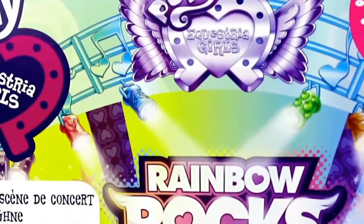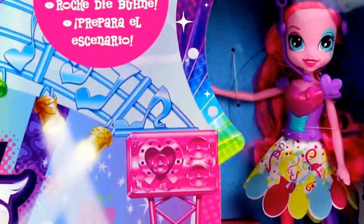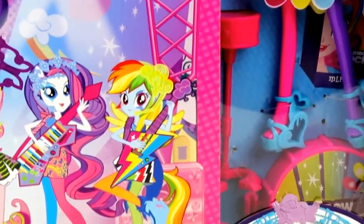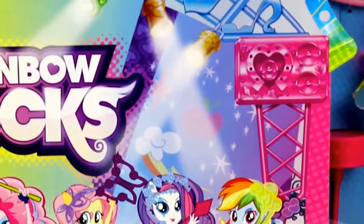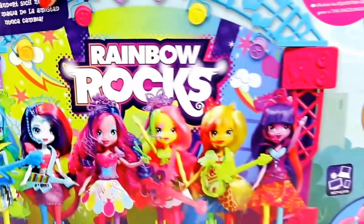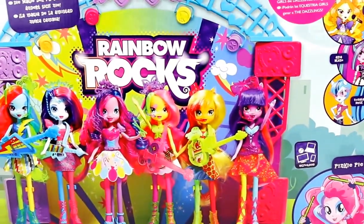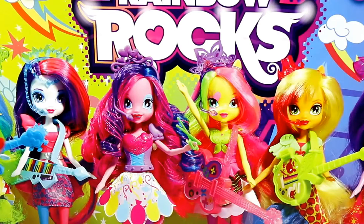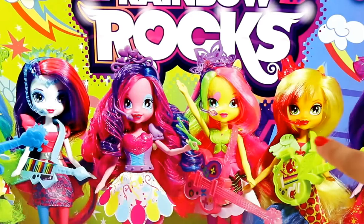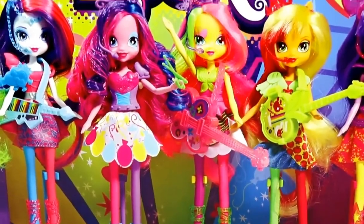Everybody, welcome to the Kids Club. Today we have the My Little Pony Equestria Girls Rainbow Rock stage. It comes with Pinkie Pie doll. In the back we can see all the other dolls. We have Rainbow Dash, Rarity, Pinkie Pie, Fluttershy, Applejack, and Twilight Sparkle.